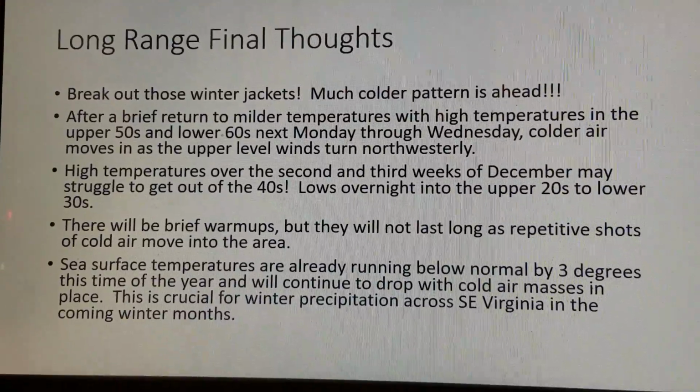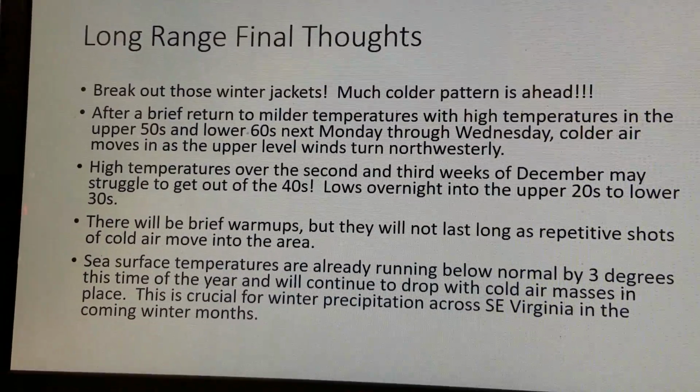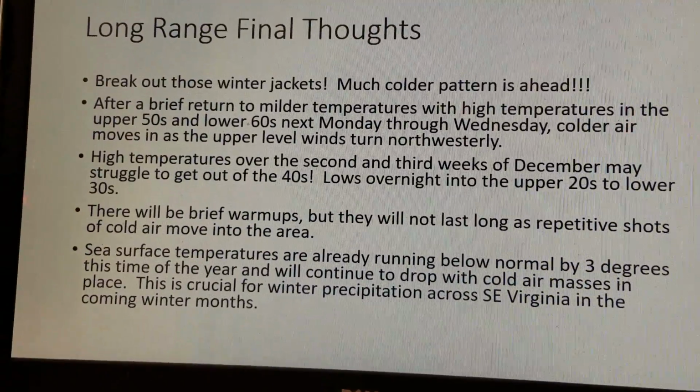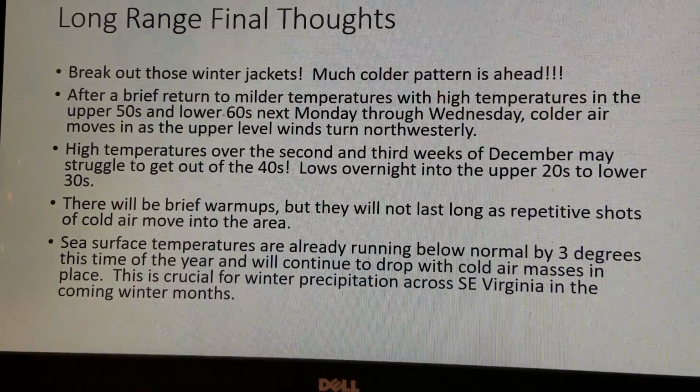Continue to stick with us on Spot On Weather, but it's looking colder. Again, the extreme longer range areas, that could change, obviously, so we'll keep an eye on it, as we go that far out in time. But we just want to give everybody a heads up. The colder pattern's on its way.